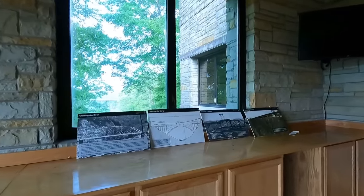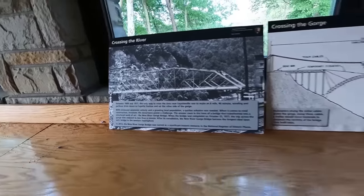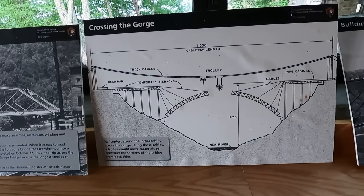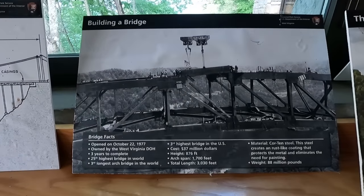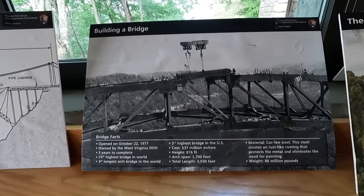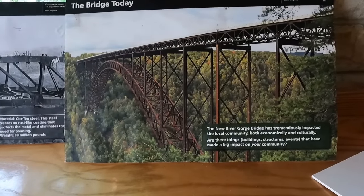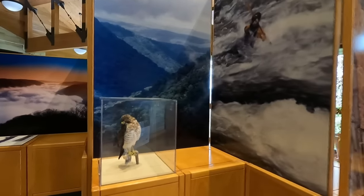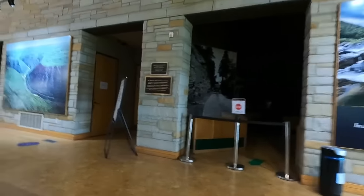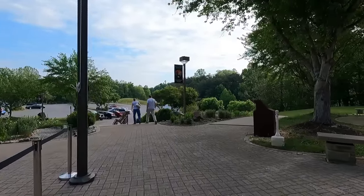Oh, cool. These are the pictures I like seeing, how that was built. There's the old bridge. Wow, look at the cable they had. Could you imagine holding up all that steel with that cable? Woof. Pretty cool. Here's the end result. New River Gorge Bridge. All right, well, let's cruise out to the van. You can really feel the humidity picking up. Still not used to that compared to out in Arizona.